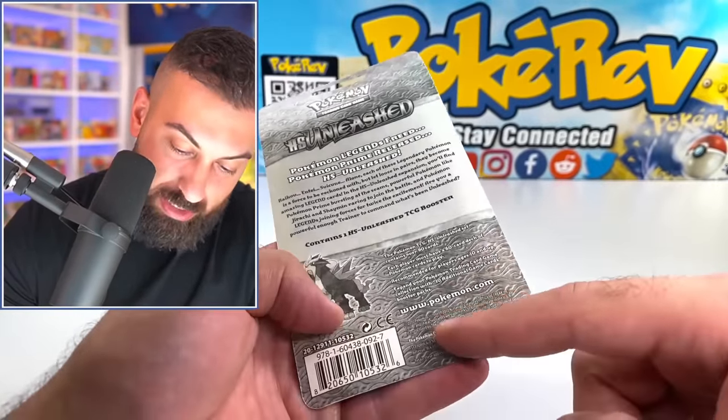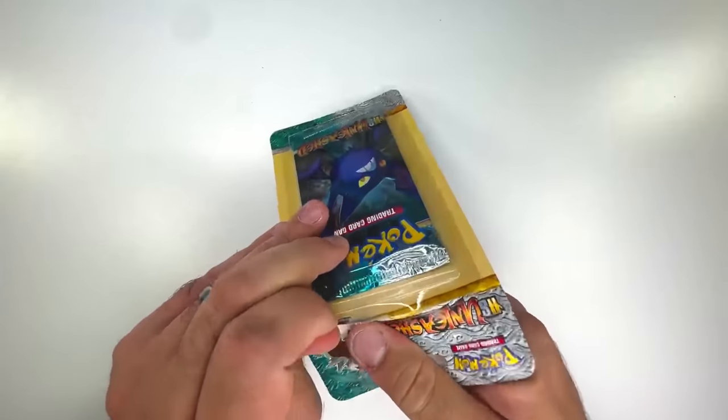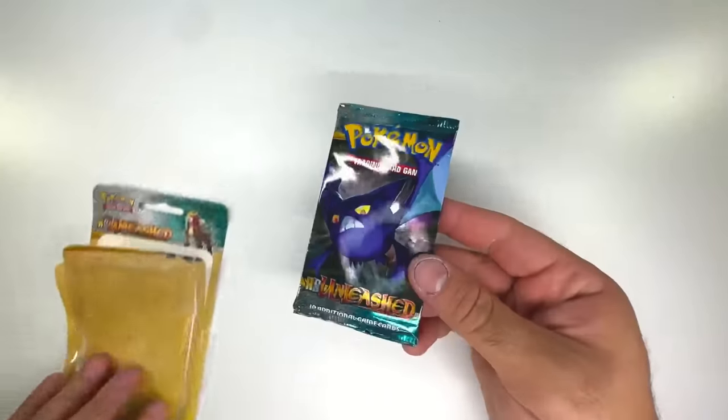You can't even read that. I just can't even read it. It says 2010 on there though. So 12 years ago, we got Entei on the front. We got the Crobat pack artwork. Let's get this open and see if we can get something crazy. We can get Prime cards out of here. We get a Legend card.